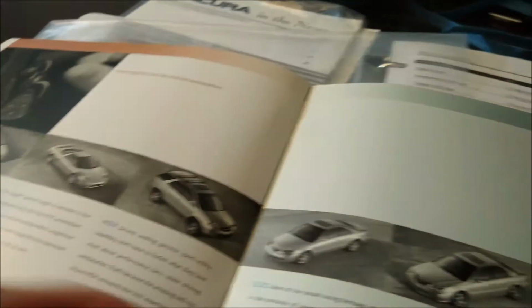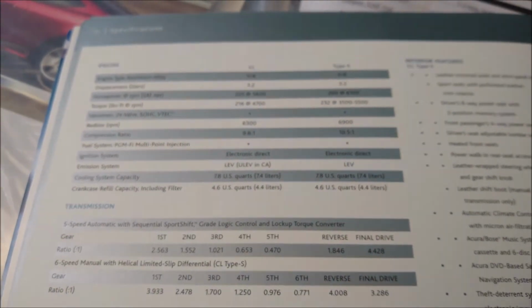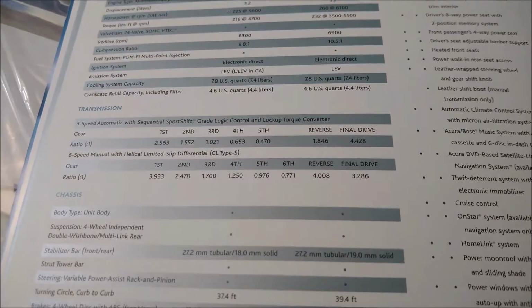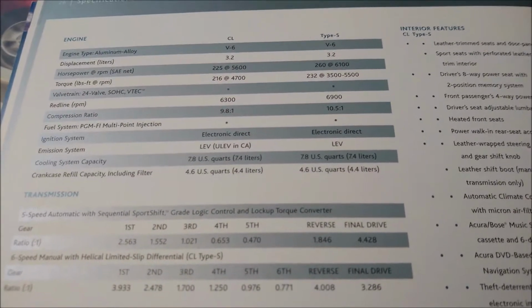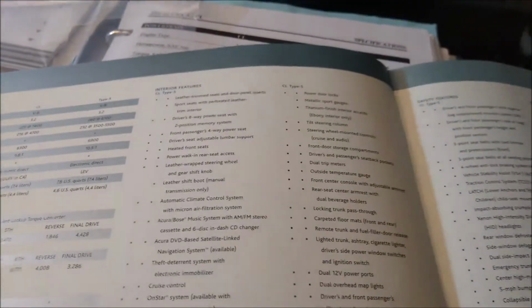high horsepower enthusiast car. You don't see this a lot in car brochures today where they actually go into detail about the car, because a lot of this would be beyond the layman's understanding, like gear ratios and the difference between compression ratio of 9.8 to 1 versus 10.5 to 1. A lot of that is lost, but this is very interesting to me that they went in depth and put a really nice presentation together in here to really show the differences between the Type S and the plain CL.